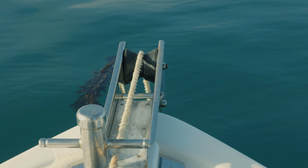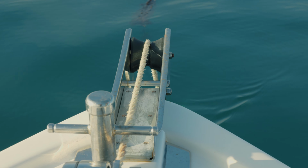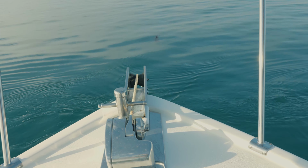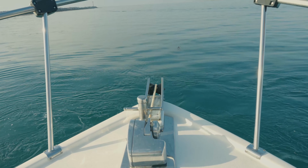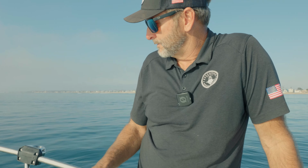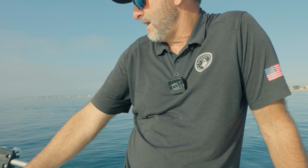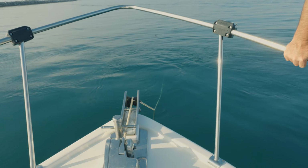Angle's changing, angle's changing. That anchor is now going to tighten up here in a second, and it is good. That's right. That's what you want to see. You'll see that the boat's going to come to a stop. You're using your peripheral vision, and it is gripping right now. It's solid. It's not going anywhere. You're here for the night.